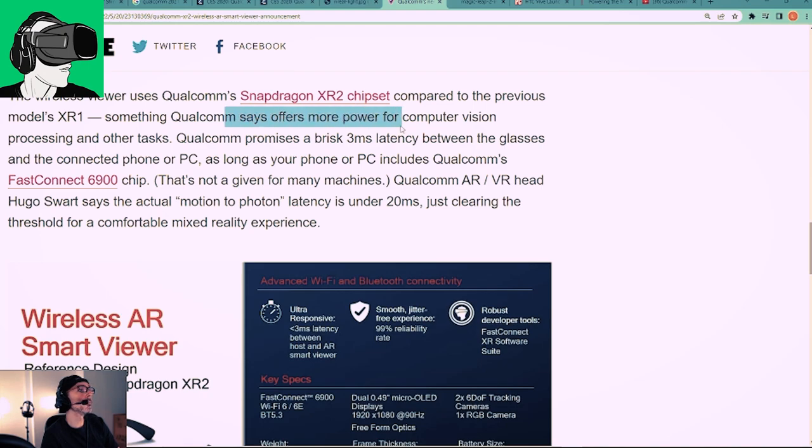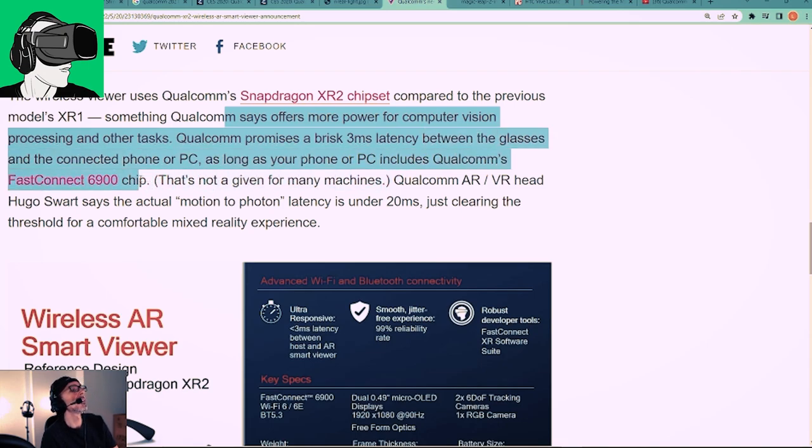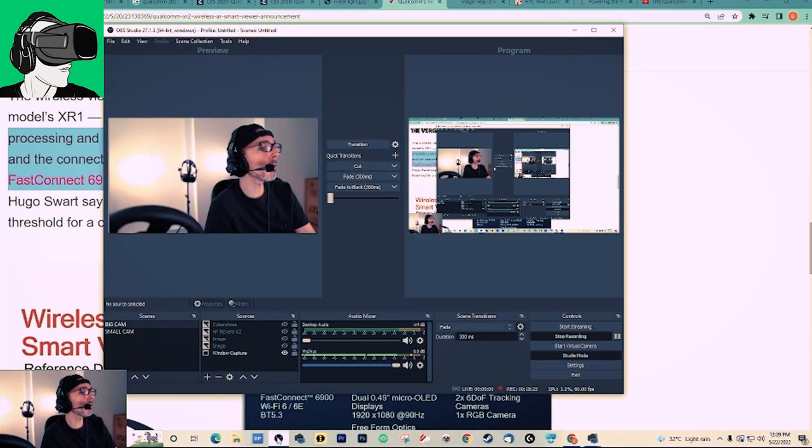Something Qualcomm says offers more power for computer vision, processing, and other tasks. Qualcomm promises a brisk 3 millisecond latency between the glasses and the connected phone or PC, as long as your phone or PC includes Qualcomm's FastConnect 6900 chip. Now, that basically means that the future phones, that means Samsung or Apple or all these people, if they're going to be using the Qualcomm chipset, they actually have to use the chipset in their phone as well.